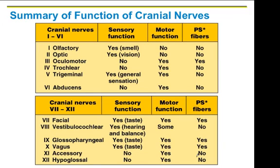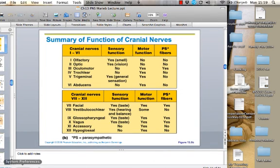What I'm going to do is end here, and then I'll go ahead and recap the cranial nerves for you when we come back from the break.